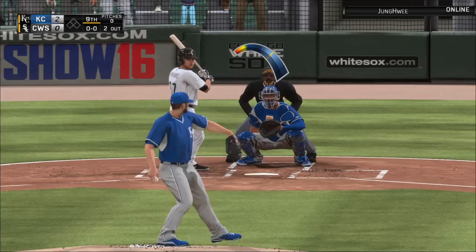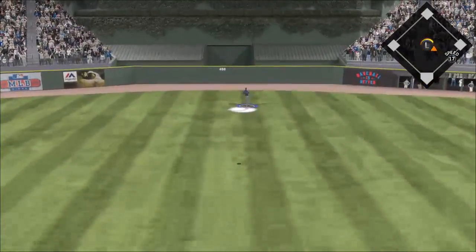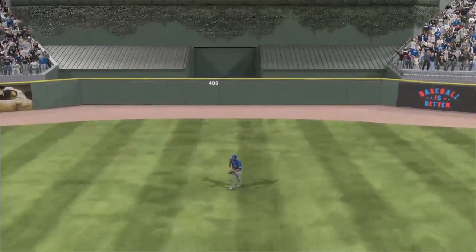Ready with the first pitch. Here it comes. And this ball swung on and hit to center field, and this should do it. Kane is there.